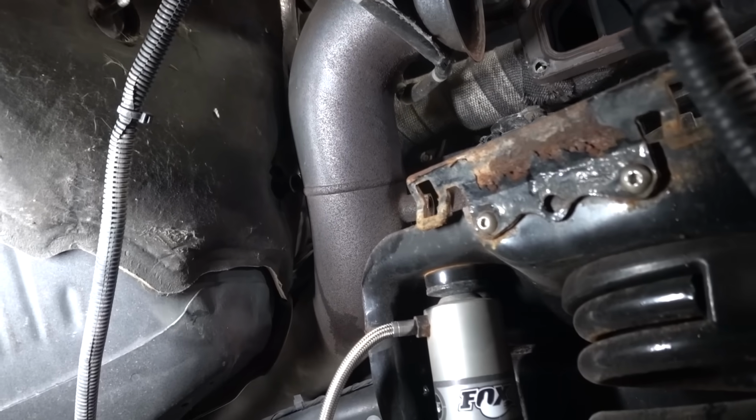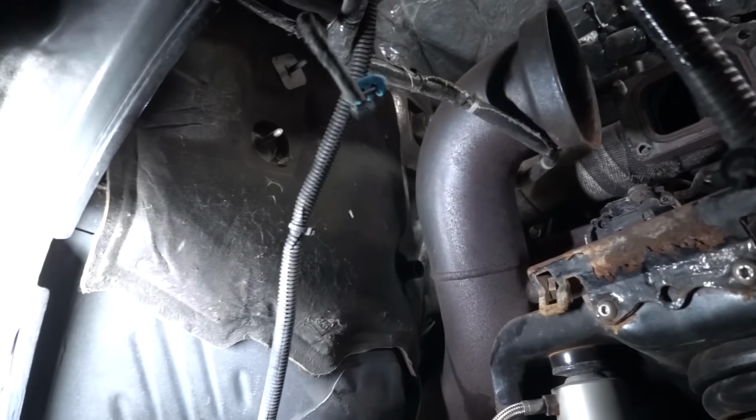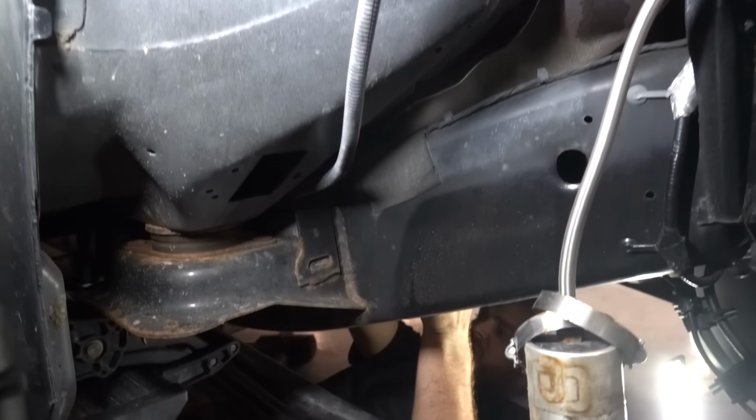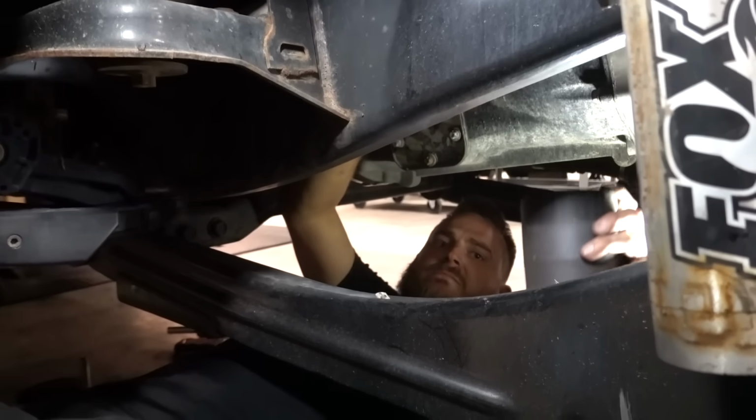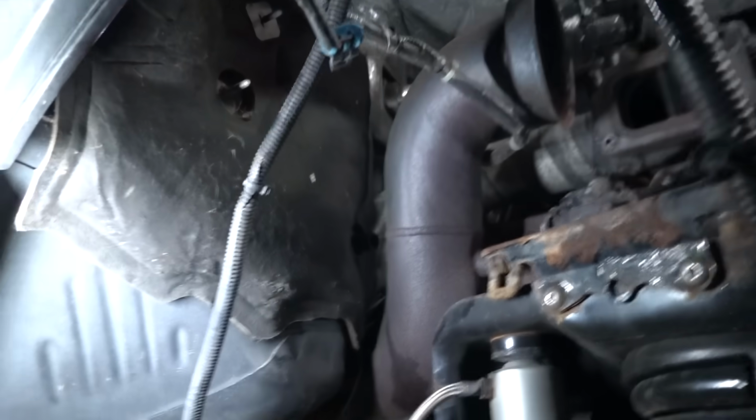Whenever you are. Oh my gosh, he's throwing stuff. Alright, so we'll take this one off. I didn't realize there was two pieces. Yeah, it's a little two-piece. I'll be honest, I think you might be the first one. I've never even been underneath the truck. I mean, it's really not bad.